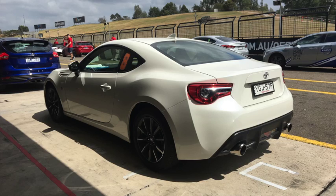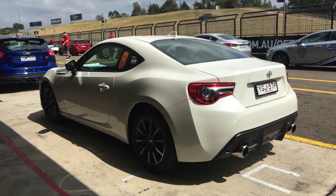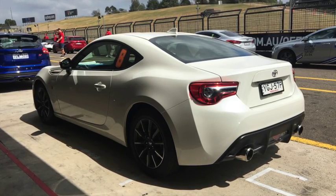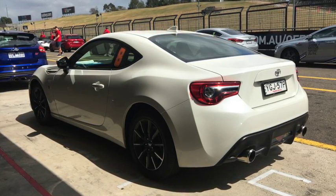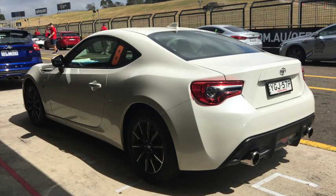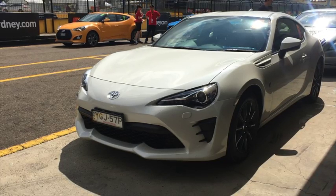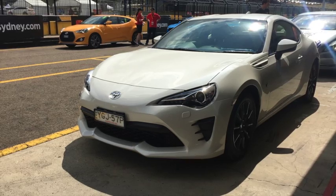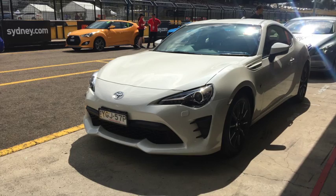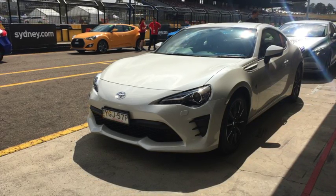The next car I'm reviewing is the 2017 Toyota 86 GT. It has a 2 litre 4-cylinder boxer engine that has 150 kilowatts and 210 newton meters of torque, which is a small increase over last year's model. Also weighs 1.2 tons and it has a fuel usage of around 7.8 litres per 100. The exterior of the 86 I quite like. The new wheels, lights and exhaust. However, I'm not a fan of the new front bumper. It looks too messy and doesn't go with the rest of the design.